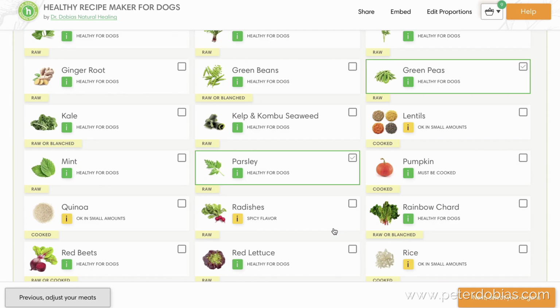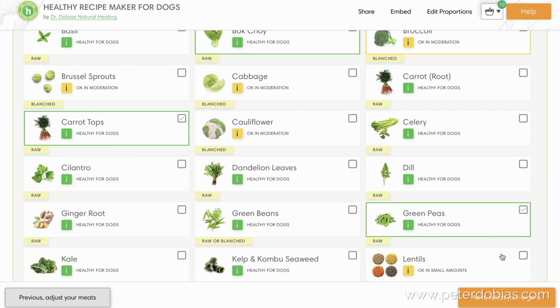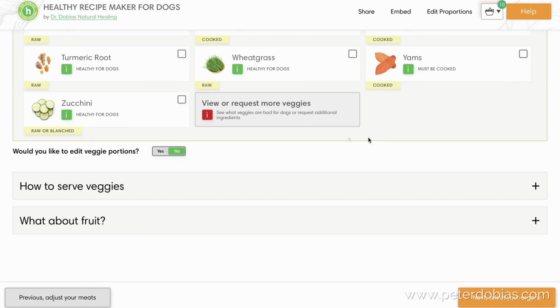Now radishes, they have a spicy flavor. I wouldn't really recommend them to dogs, even though if your dog is a spice lover, you can do that. I'm going to add some lettuce here. So basically, I've just kind of raided my fridge, if you look at it, and did whatever I normally do, just kind of look at what is left.